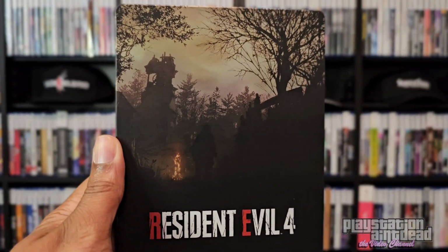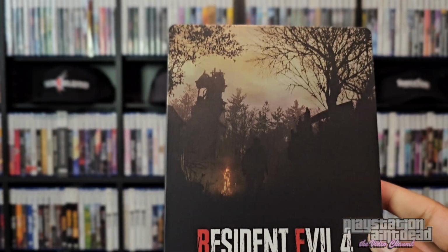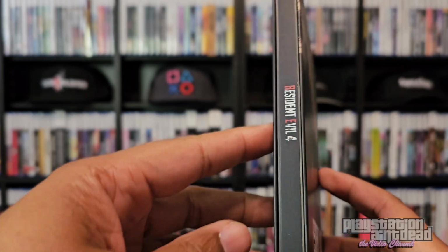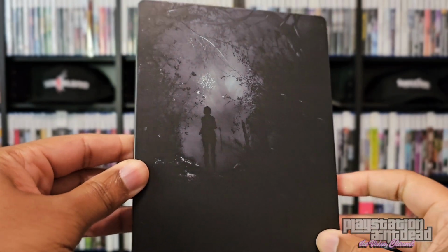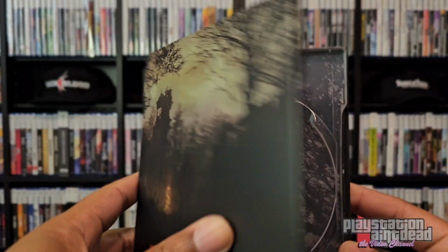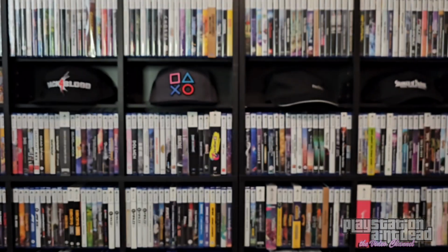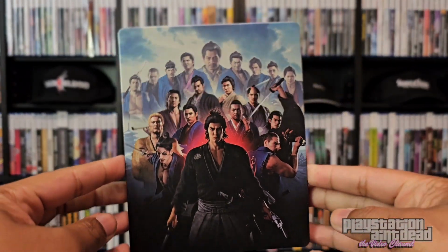Right here is Resident Evil 4. Definitely enjoyed this game. This one, there was two of them. I think this one is the one that came with the collector's edition, if I'm not mistaken. There was another one that came as a pre-order bonus, I believe. But yeah, Resident Evil 4. I wish, if you've seen the 3, or I think Resident Evil 2 has probably the best steelbook, in my opinion, with the zombie with blood all over it.